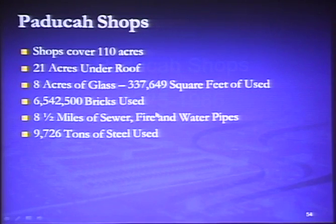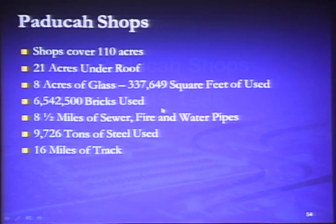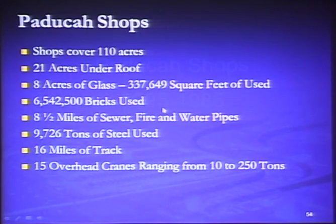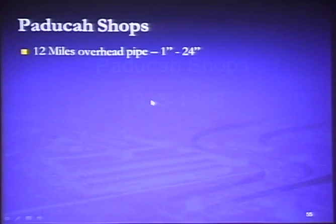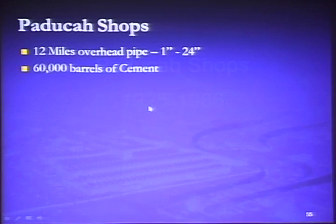9,700 tons of steel was used. 16 miles of track, 15 overhead cranes, and they had overhead cranes from anywhere from 10 ton to 250 tons. 2 concrete stacks, I mentioned those a little bit before, 278 feet high. They were 44 feet in diameter and lined with 185 feet of brick, fire brick. Had 12 miles of overhead pipe, anywhere from a 1-inch type to a 2-foot pipe in diameter.